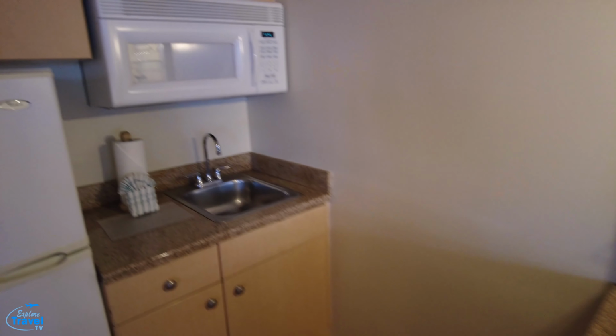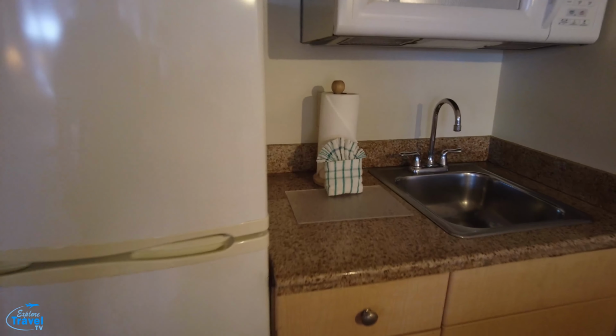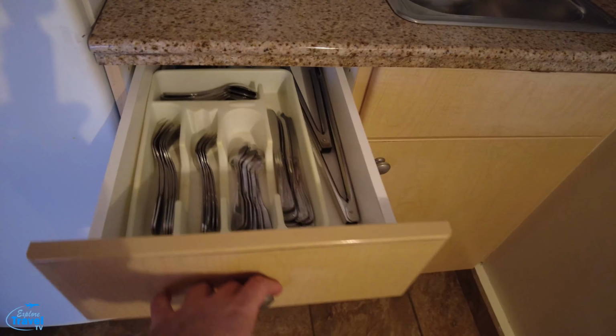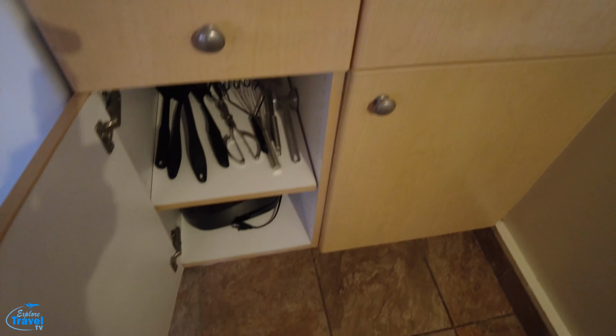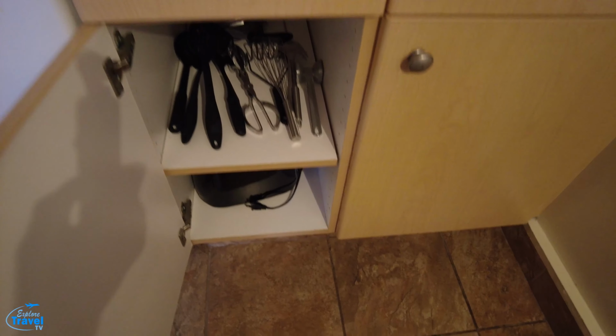And then microwave, sink, and a refrigerator. Now you do get some utensils in here. You get more cooking utensils. You can use the barbecue outside. There's some barbecue tools, a toaster underneath, trash can.